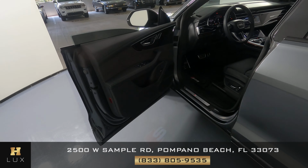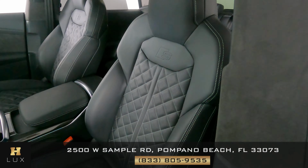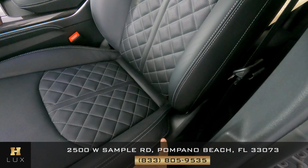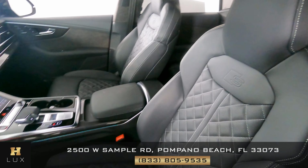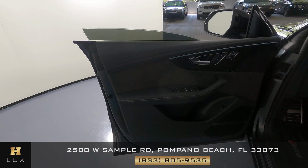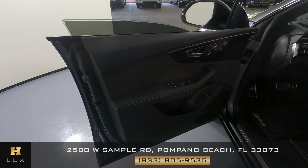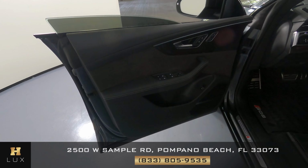Now we can move on to the interior of the vehicle, and the first thing we're going to do is take a look at the seat, checking the leather, seeing if there's any sort of wear and tear, any sort of damage. The only thing I notice is just some minor wear and tear right here on the side, but overall the seat's in excellent condition. Now let's move on right here to the door panel, where again we just want to know if there's any tears, any scratches to the leather, to the suede, or to any type of material at all. I'm not seeing anything. Just like the seat, the door panel is in excellent condition.